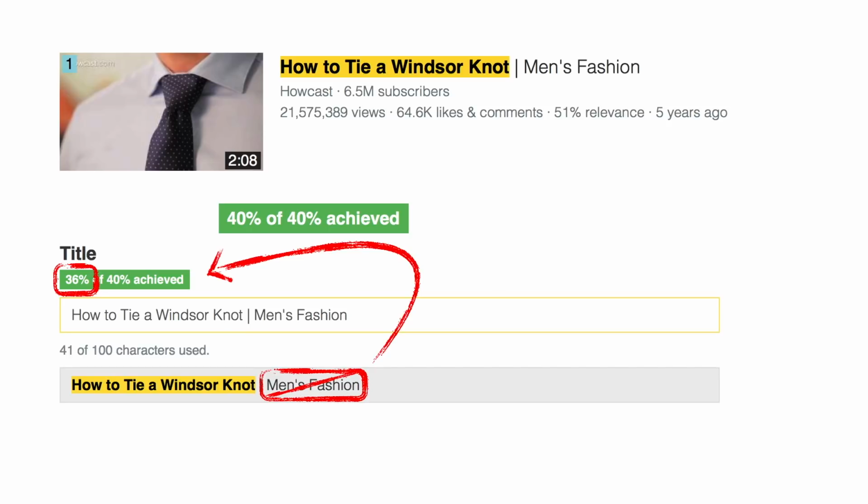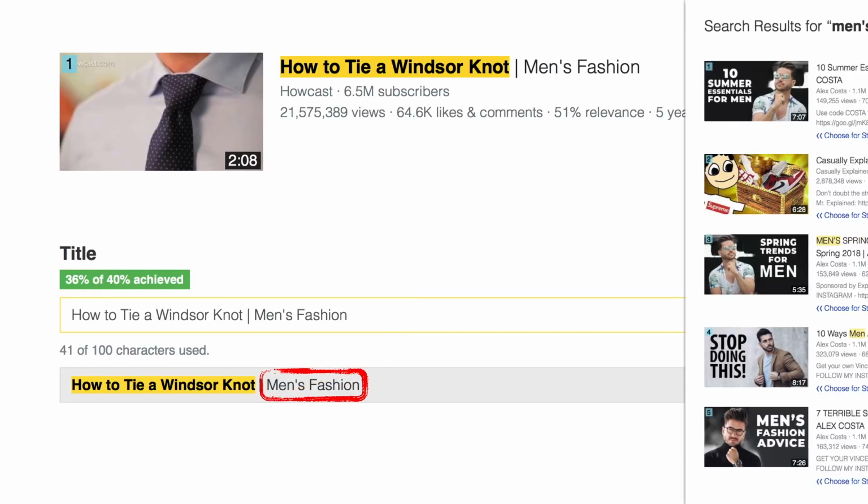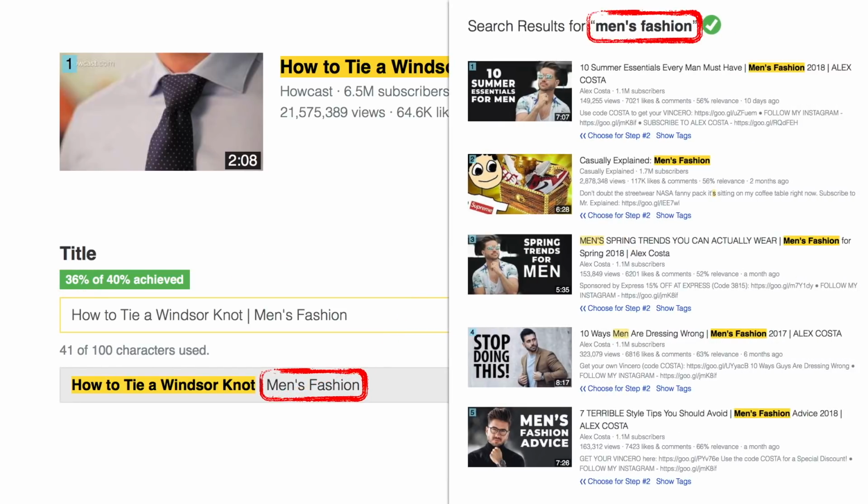I mean, if you search for how to tie a Windsor knot, then you are already expecting to be in the men's fashion department, right? So it's obviously there for SEO purposes. Men's fashion is actually a search term. However, if we look at the search results, we see videos that are broader. Not just a simple how-to video, but instead they talk about things like the 10 summer essentials every man must have. So the how to tie a Windsor knot video doesn't really fit in here.